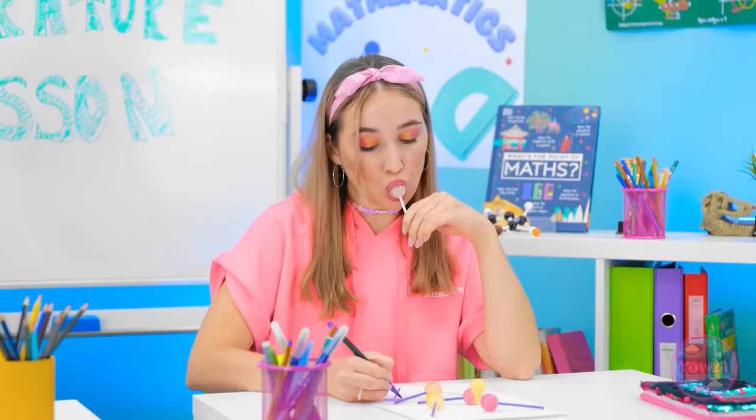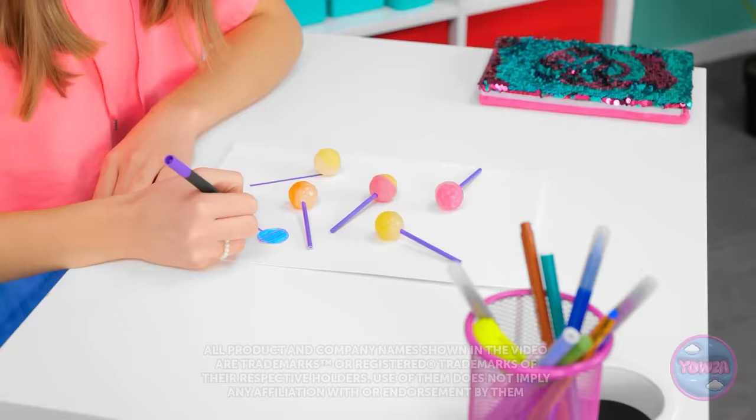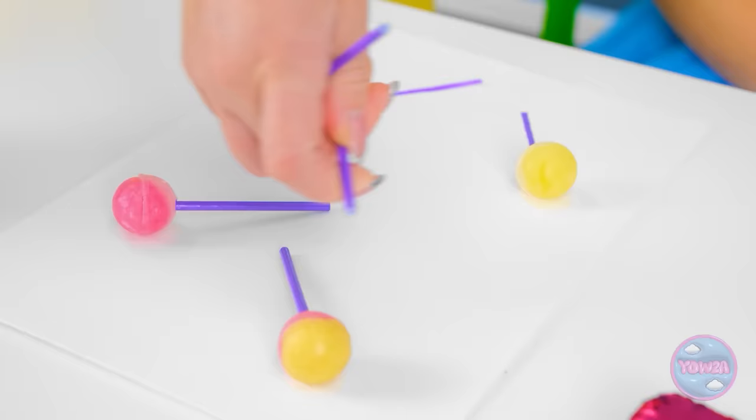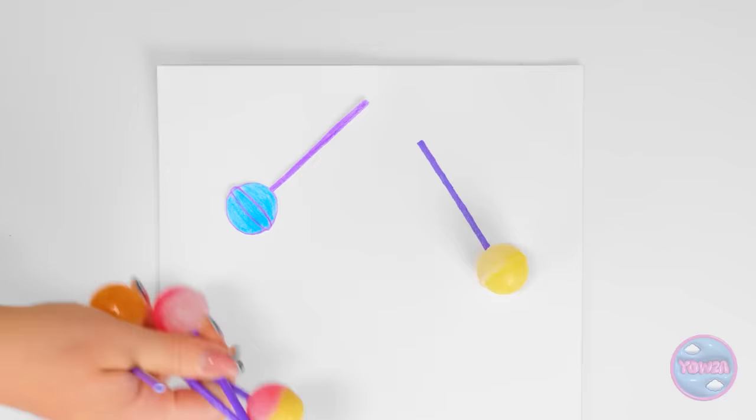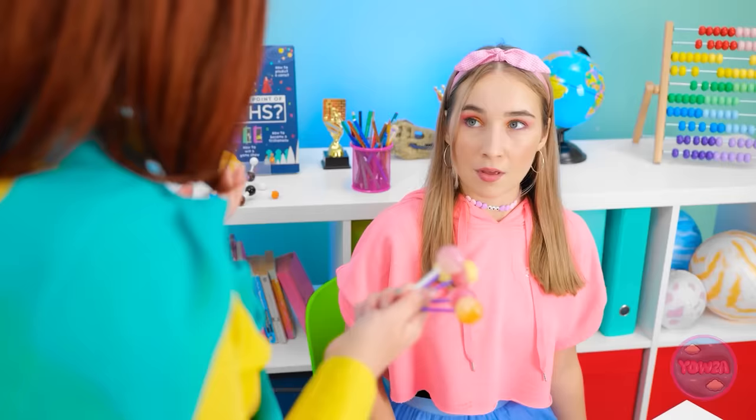So sugary. It's really inspiring my art here. What's going on over here? Oh! You know the rules, young lady. No candy! Who needs this much sugar anyway? What's wrong with this one? Care to explain?